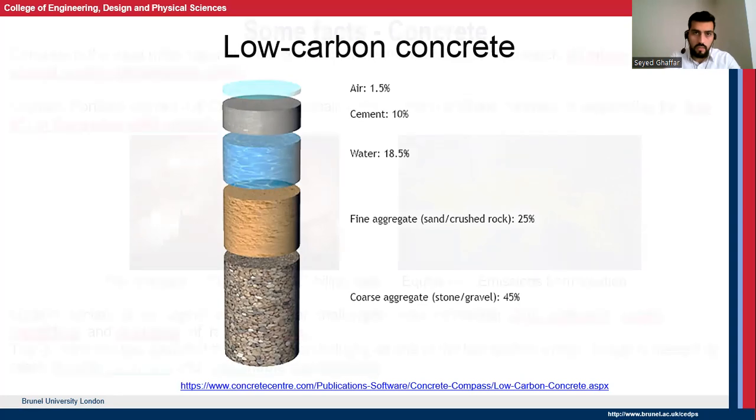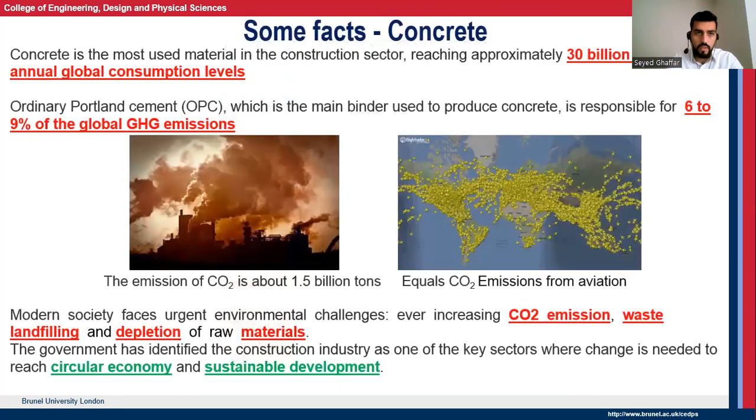Therefore, I thought it is very important for me to give you some facts about concrete. It is the most used material in the construction sector. It reaches 30 billion tons annually in terms of global consumption. And the main ingredient of the concrete is the Portland cement. That material, the Portland cement, is responsible for nearly 8 to 9% of global greenhouse gas emissions. Putting that number into context, that is equivalent to all the emissions from the aviation industry. So we're talking about a huge global emission.